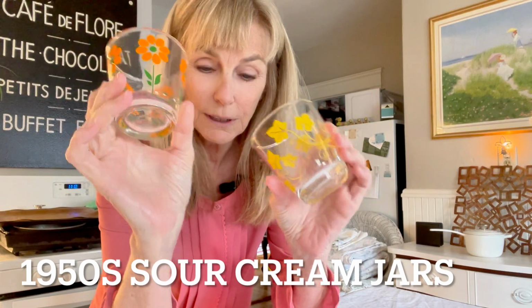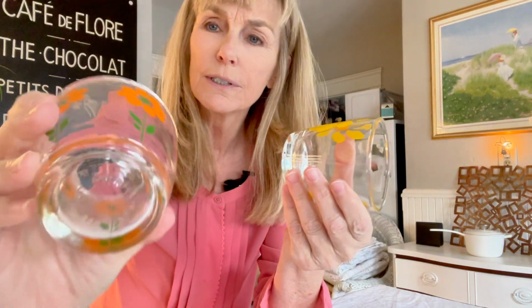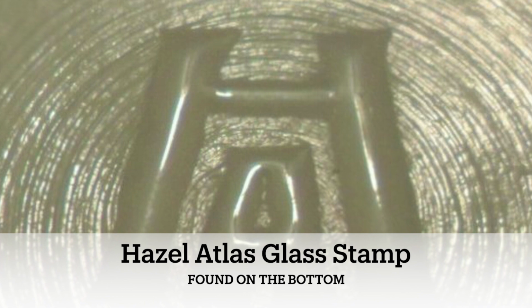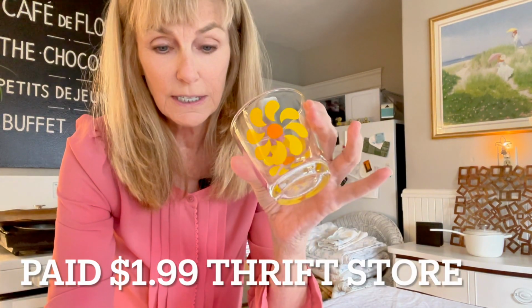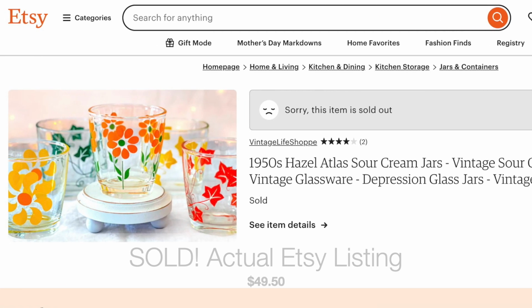Let's start with these bright, colorful Hazel Atlas 1950s sour cream jars. I'm wondering if you can see the Hazel Atlas stamp on the bottom. I think that you can. I paid $1.99 for these. There are 5 of them, and I just recently sold them at a pretty good profit, and I'm going to be shipping and packing these today.